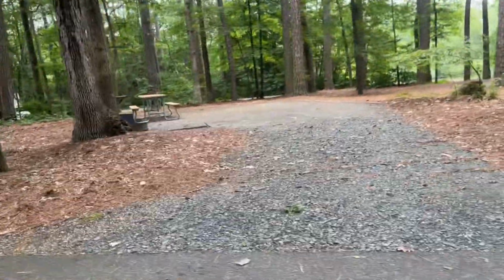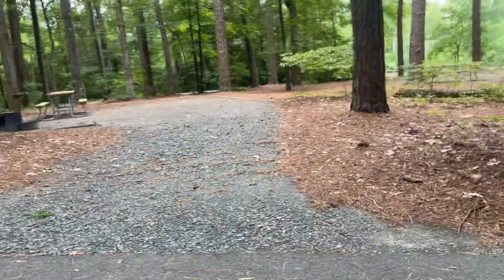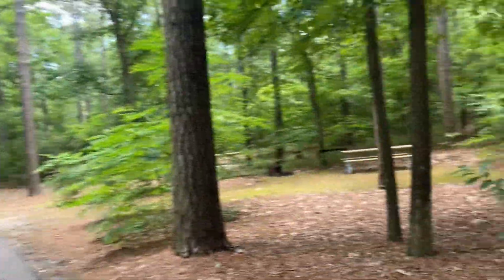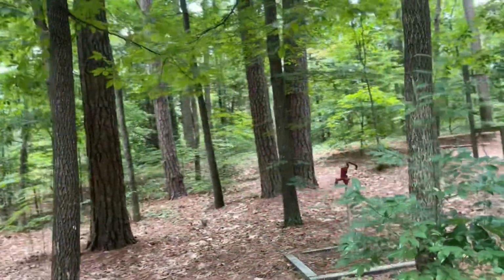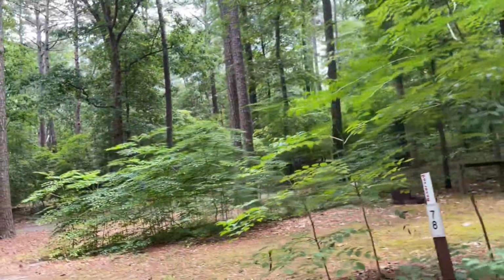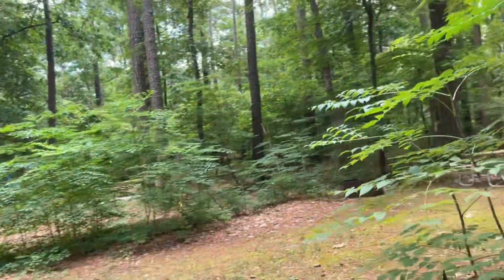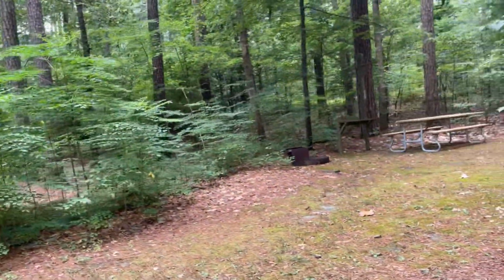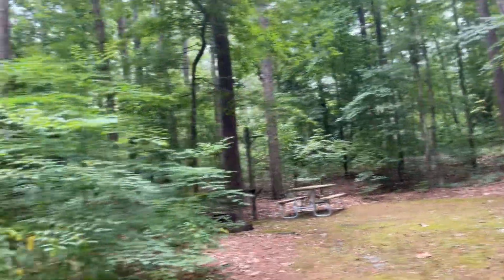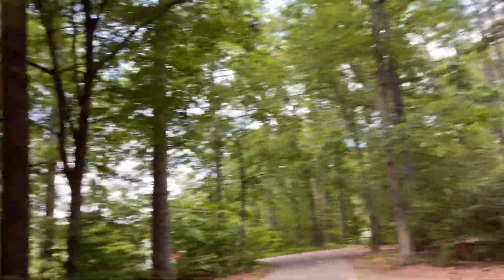This is site 83, nice and level once you're into it. Slopes just a little bit toward the road on the gravel. There's a water spigot here. This is site 78. 78 is more grassy than most of them here. Most of them have a nice little pad. Site 78 has kind of a mossy bed. Slopes a little bit toward the road.